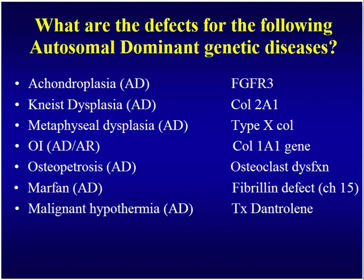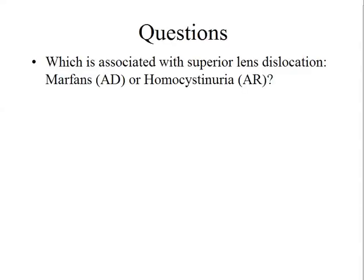Real quick list. What are defects for the following autosomal genetic diseases? Achondroplasia, we've already covered. SED, type 2 collagen. Type 10 collagen, metaphyseal dysplasia. Osteopetrosis, autosomal dominant, osteoclast dysfunction. Marfan syndrome, we already covered that, superior lens dislocation. Fibrillin defect on chromosome 15. Malignant hyperthermia, treat with dantrolene. Always get the family history on anesthesia.